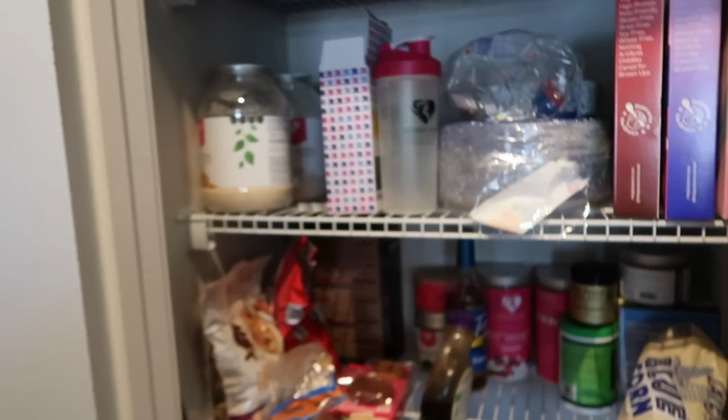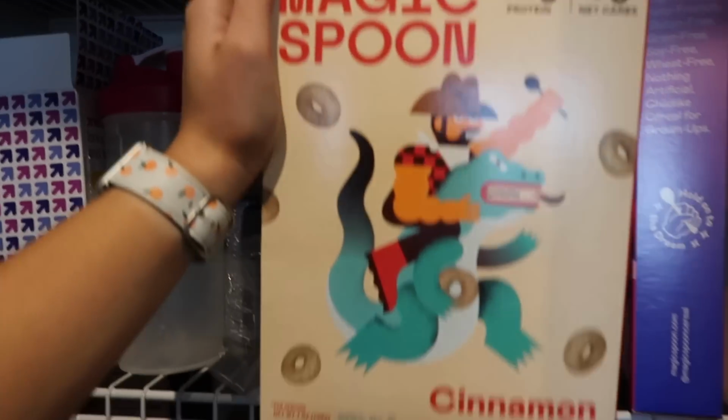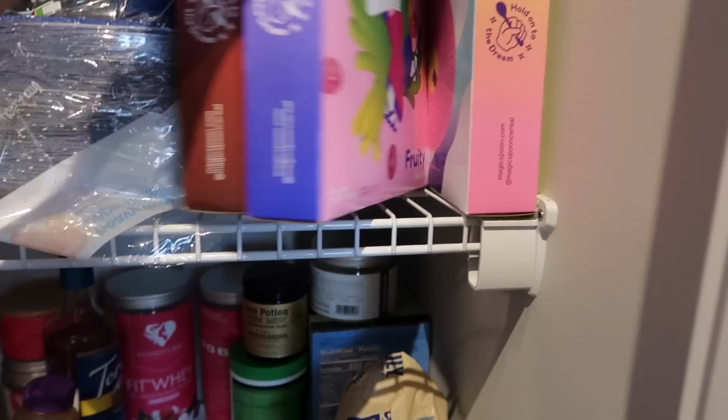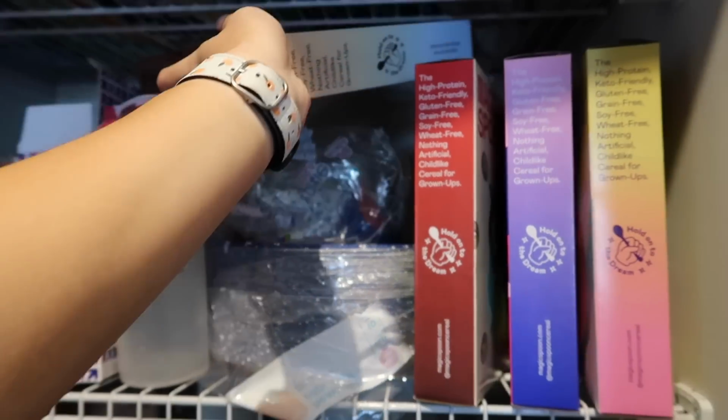Moving along to the pantry. Oh, this shelf is mine. Those are my 2 roommates', and then this was, I don't know what's going on this shelf. I have a bunch of cereal that I was sent, Magic Spoon. I have cinnamon, fruity, frosted, and one more. What's this?